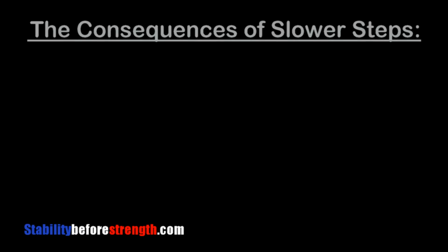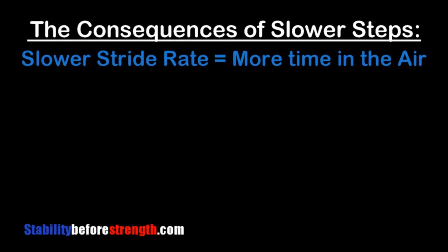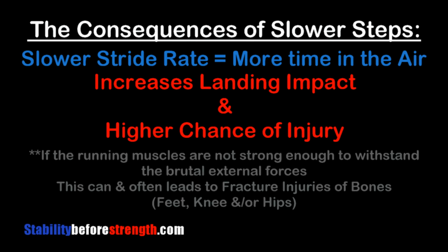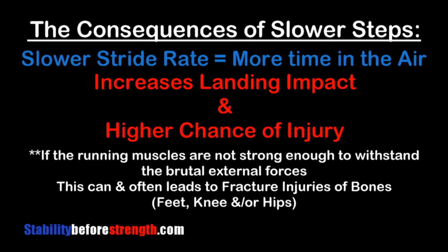Now, slower steps means they spend more time in the air, which not only increases the chances of impact, but also increases the chances of injury, especially if their muscles are not strong enough to withstand the constant pounding with each step they take. This can and often leads to fractured bones in their feet, knees, and or hips.